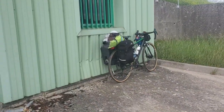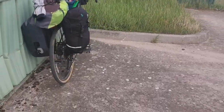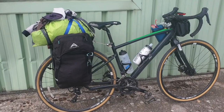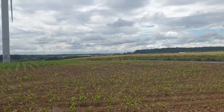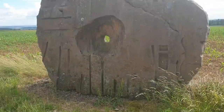Actually, I just want to say, look at my bike. It is laden down completely. I do pretty well getting it around, don't I? Bloody hell. I've eaten my lunch today as well, so it's a bit lighter. I am still in the middle of absolutely bloody nowhere, but this bike path has modern art on it.